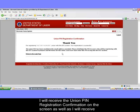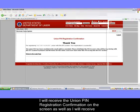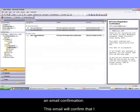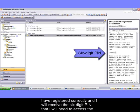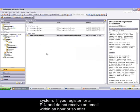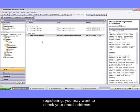And I'll receive the union PIN registration confirmation on the screen, as well as an email in my inbox. This email will confirm that I've registered correctly, and I will receive the 6-digit PIN that I'll need to access the system. If you register for a PIN and do not receive an email within an hour or so after registering, you may want to check your email address.